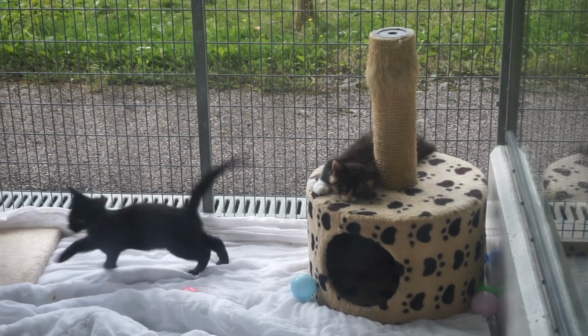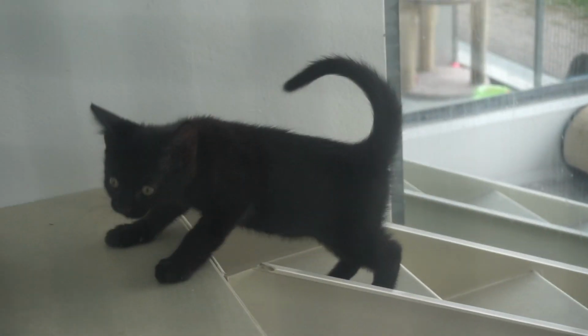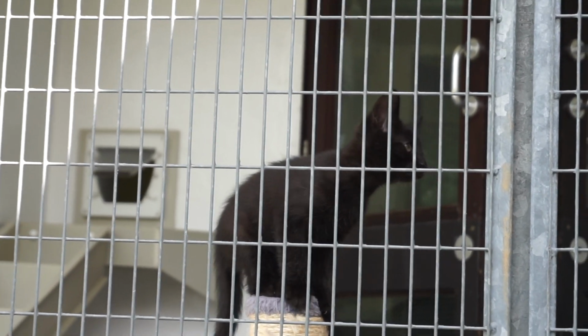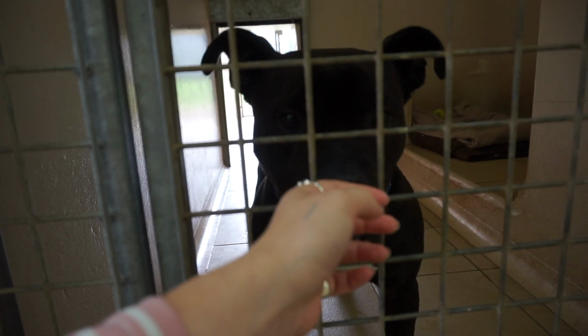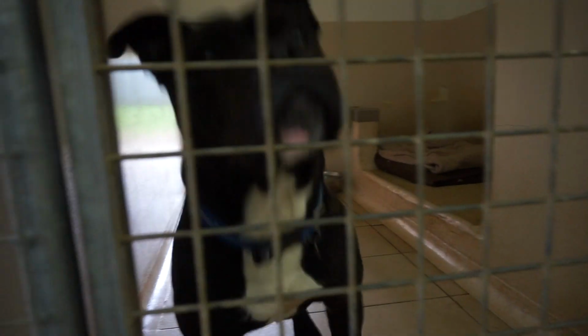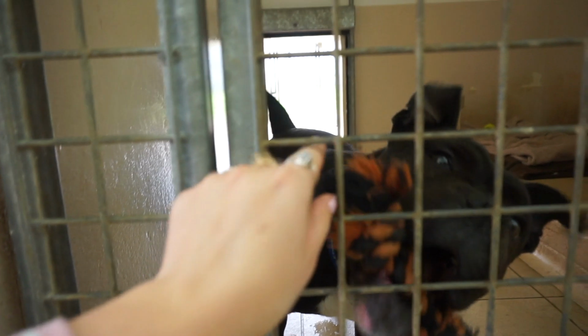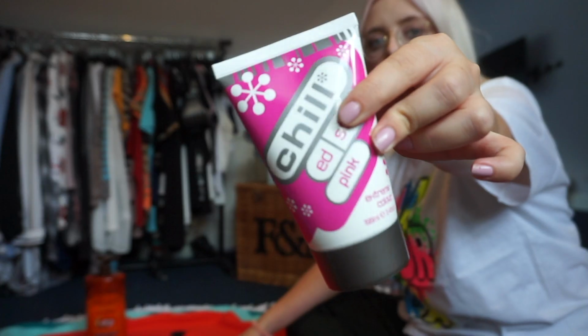Me and Lauren have made a pit stop at the RSPCA because we want to go and see the cats. Hello! Oh my god, you are so cute! Oh, you're in a little adventure. He wants to jump at you. I know, I want you to. Oh my gosh! What are you doing? Hi! Hello! Are you lovely? I know. Whoa! Wow, that was a big jump. Oh my gosh, you are so cute. I can't get it. Here it is. Oh, he's so cute.